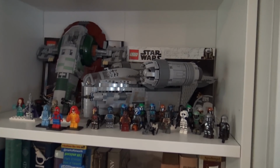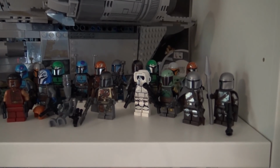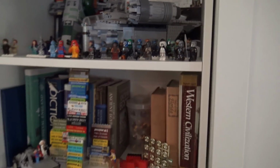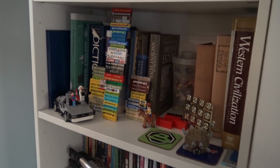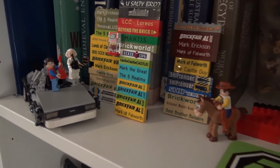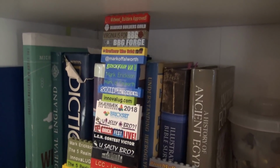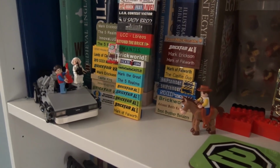Exactly. I'm trying to limit it to Mandalorian, but it'll eventually spread into Clone Wars and Bad Batch, and I'll be lost. Yeah. So. Yeah, you got some great ships there, and then below that, you've got a bit of a bookshelf, but then also some great brick badges here as well. Oh, yeah. These are mostly Mark's. Mine are in a separate bin, all carefully stored away. But yeah, bro, you want to run through some of these?